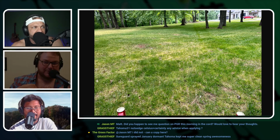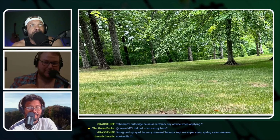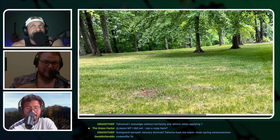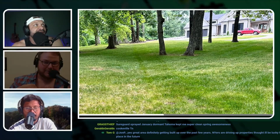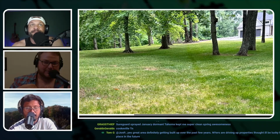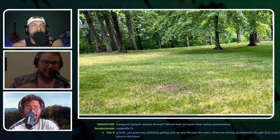Let me see if I can zoom in a little more on this photo here. I can tell that lawn has not been established very long, too. Is that a hickory in the back? No, we got some oak trees. Looks like a maple over there. I can't know what that is. But yeah, in my opinion, that looks starving.